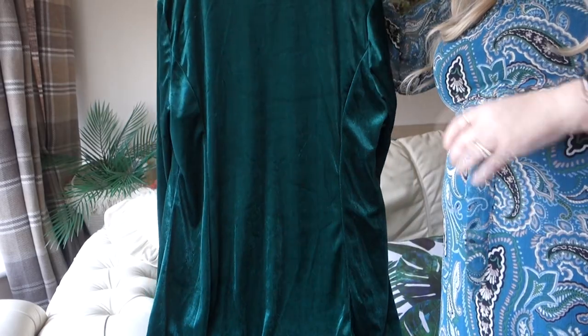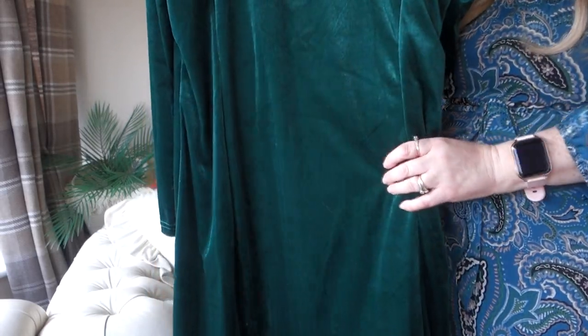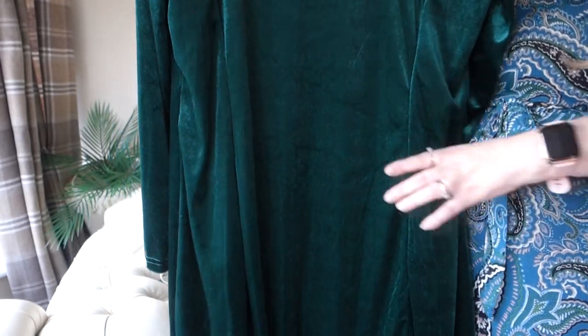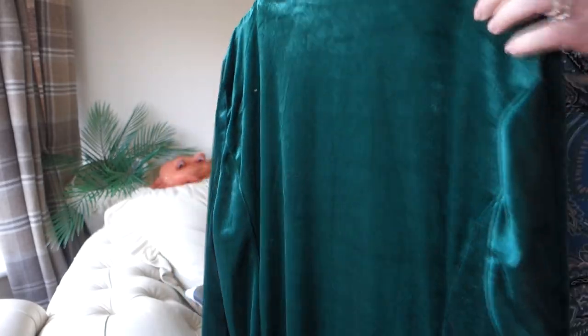These come in different colours as well, guys. There was a wine one. Yes, I was really tempted to get the wine colour of this, but I did get that other wine dress, which I've shown you before this one. So I thought, oh, we'll go with a green. So yes, it's really, really nice.